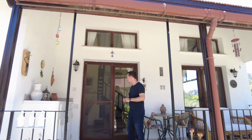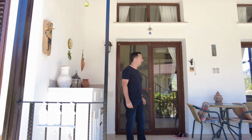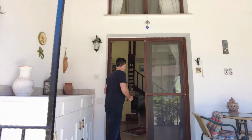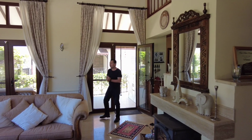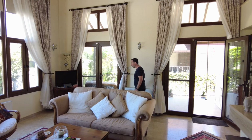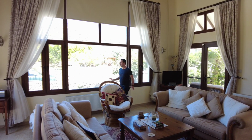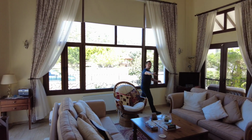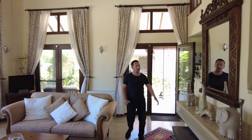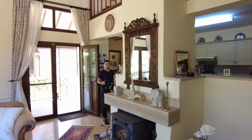As we are entering the house, on this area we have a good size outside terrace. Yes, we are in the living room now. We have 4 meter high ceilings, central heating, big windows over here, and a fireplace, or well, a wood burner. And this side we have an open plan kitchen.